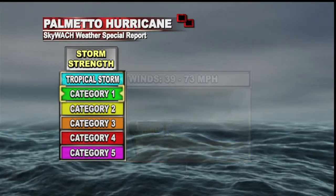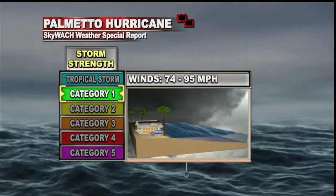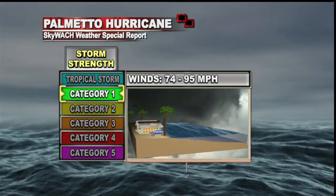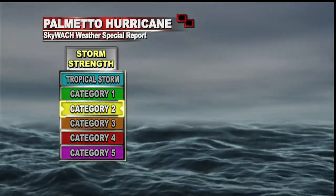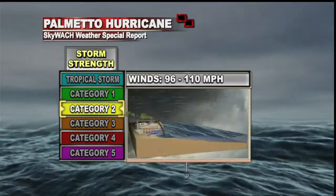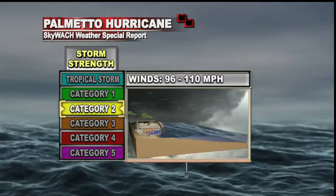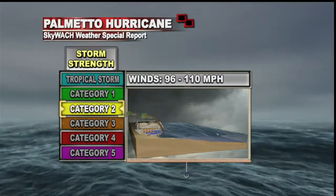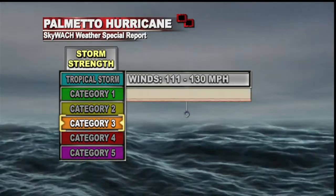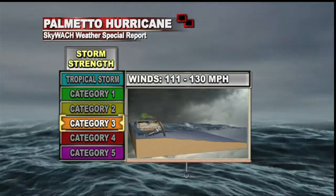Once it has winds of 74 miles per hour, it's classified as a Category 1 hurricane. Those winds can produce some damage to roofs, trees, power lines, and poles. When the hurricane's wind strengthens to 96 miles per hour, it becomes a Category 2 hurricane. This could result in major roof damage, some trees to be uprooted, and near total power loss for several days. A hurricane becomes a major hurricane when it has winds of 111 miles per hour. This is Category 3 status.